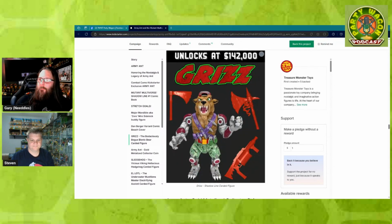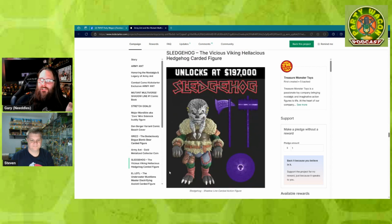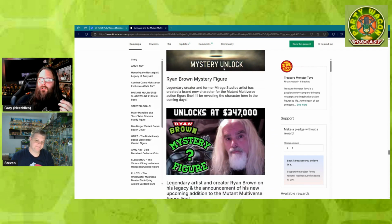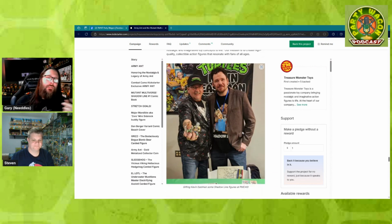I think this might be a bigger, the Bogus Bionic Bear card figure. Might be a bigger figure. I could be wrong. I'm sorry. But there's Grizz. You got a gold coin. Sledgehog, which is awesome. And then Elottle, which is incredible. My personal favorite. Then we got a mystery figure. So we've got a couple mystery figures. It just keeps going. Hey, I was there. There's Jonathan with the man himself with the figures.